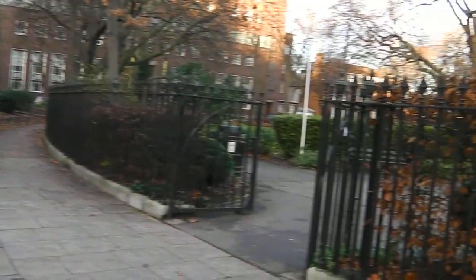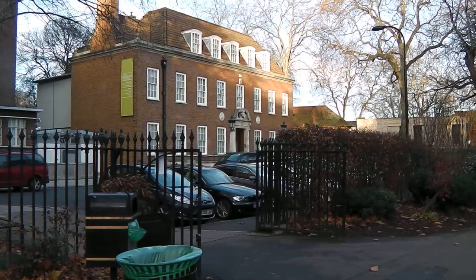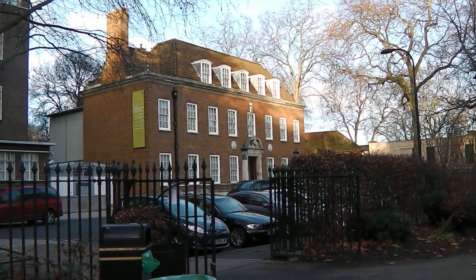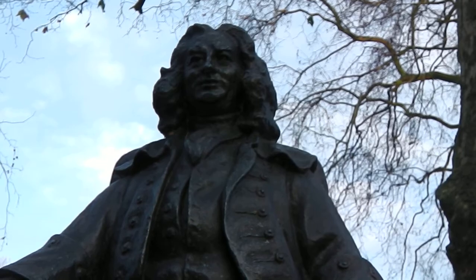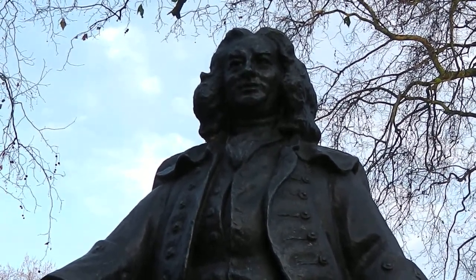And all we do now is go through the gates into the Brunswick Square and bear to our left towards the Foundling. We leave Brunswick Square here by the gates and in front the building is the Foundling Museum. Alright, the fellow in front is Thomas Coram, one of the founders.